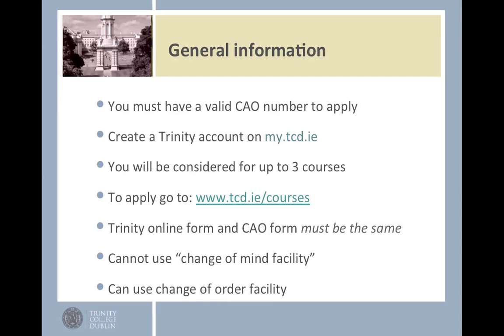We make our offers through the CAO, so if you're assessed for a programme here and you don't have it on your CAO form, then even if we decided you'd be a perfect candidate for that course, we cannot make you an offer because it's not on your CAO form, so they must be the same. And just bear in mind that for mature applicants in Trinity anyway, you cannot use your change of mind, okay? So you can't add a new course after the 1st of February because we start our application process after the 1st of February and we work on the basis that they're the courses you're applying for, so there's no facility to add a new course. You can use a change of order facility on your CAO form, so you can go in and change the order of the courses that you have there. So that is something you can do, but just bear in mind that there's no change of mind facility.